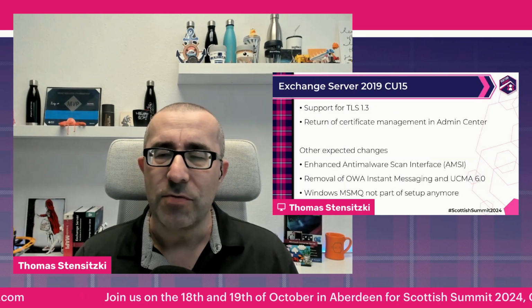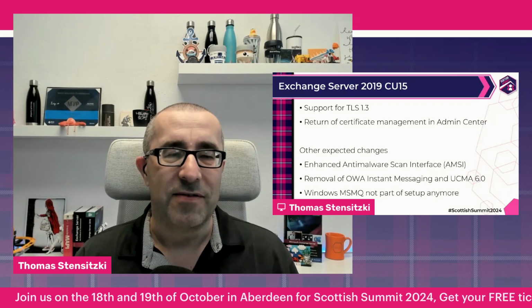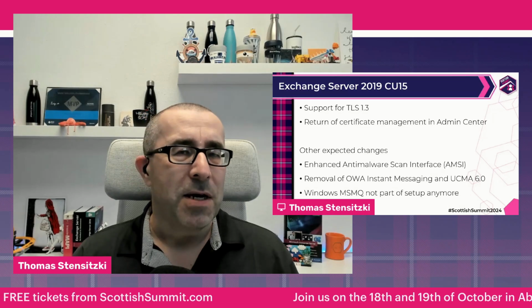And the other feature, quote unquote, that is going to be available with CU 15 is the return of the certificate management in the Exchange Admin Center, something that we lost a few CU versions ago. And we all know how ridiculously complicated or unuseful the PowerShell version for managing certificates is. And there are other expected changes that are announced, and we all know expected changes means, yeah, they might happen or might not.